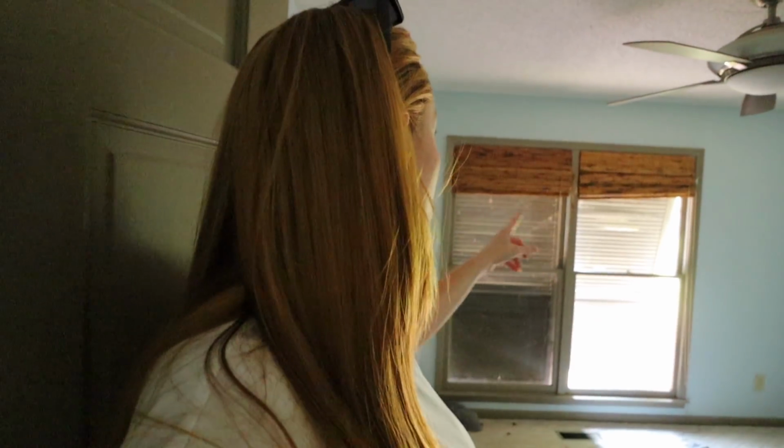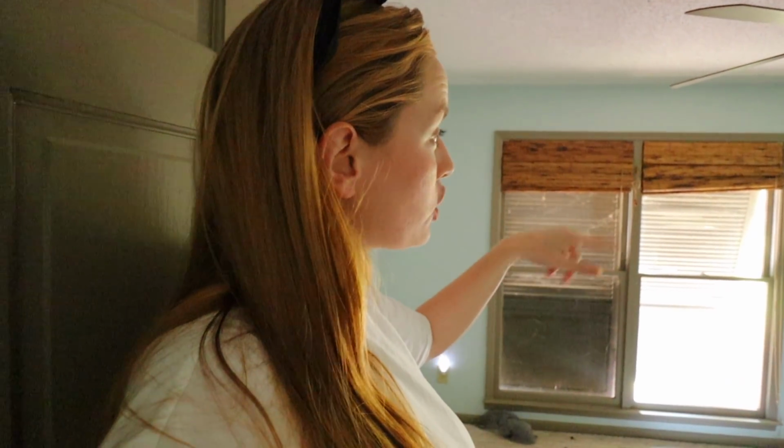Curtains, those like pull down ones, those will be taken out. Ceiling fan changed. And I'll probably put curtains in all of the bedrooms just because I love the look of it. I think curtains are very, very cozy. Carpet is obviously getting replaced. Popcorn ceilings will be staying because you guys know I got a $13,000 quote.